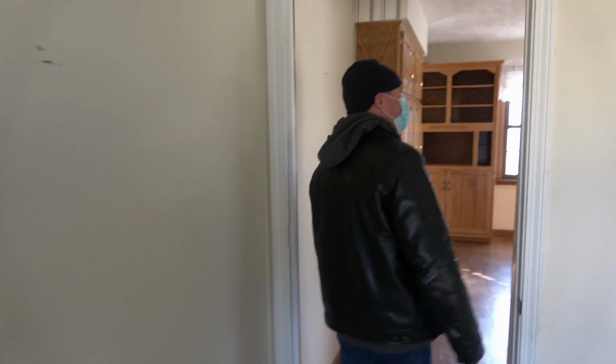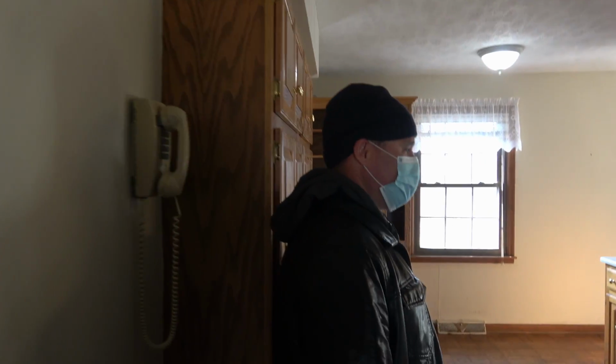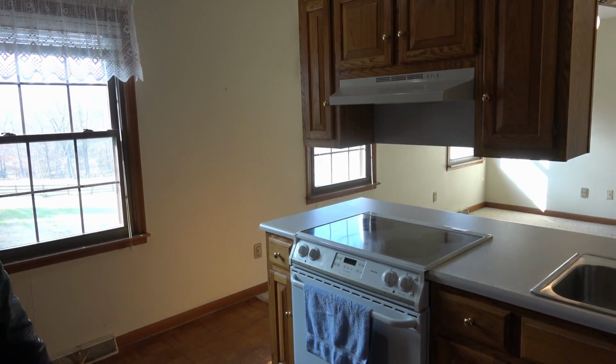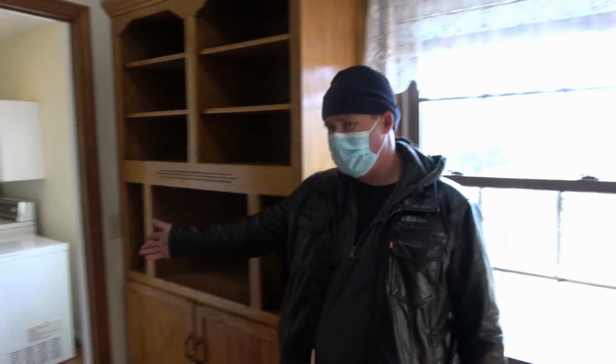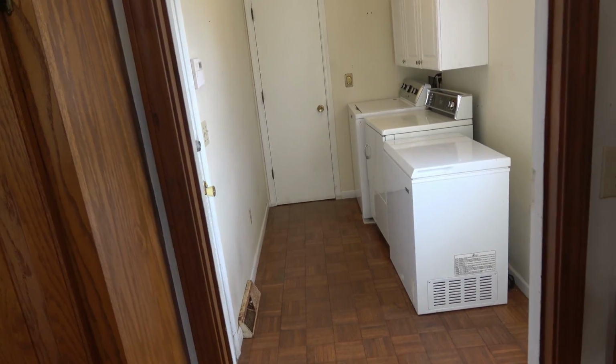And right through here we have what I call the main heart of the home. It's the kitchen, because I like to eat. Like in here, we have the utility room, washer and dryer, deep freeze. That all stays.